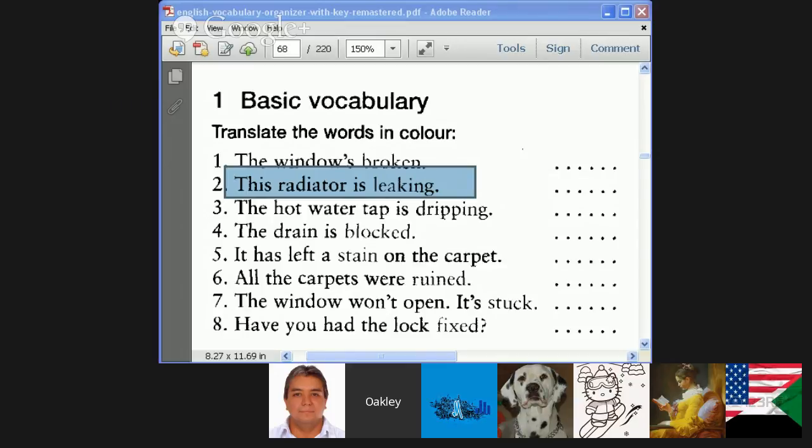All right. The radiator, by the way, is that part in the very front of your car that is used to cool down your engine so your engine doesn't blow up or catch on fire. It has a weird green liquid. The radiator fluid is what you put in it.